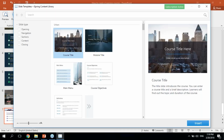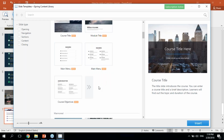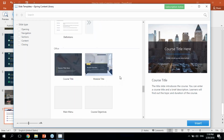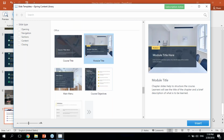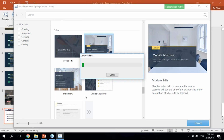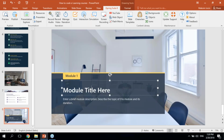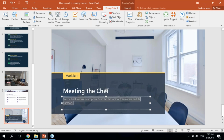I will create just a couple more slides with our content library. It's impressive that the total number of images presented here is about 45,000. And all of them are in high quality, no copyrights. So many of our clients also see the benefit in saving money and no longer purchasing things from the photo stocks. Let's create a slide which will be one before we meet the chef.